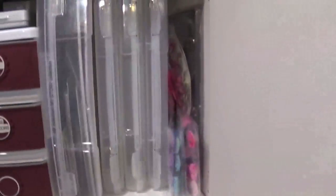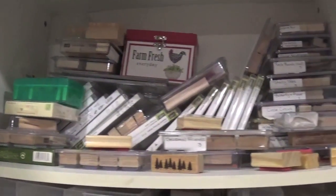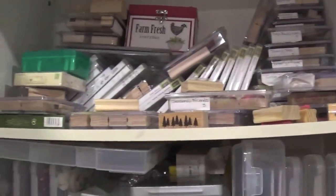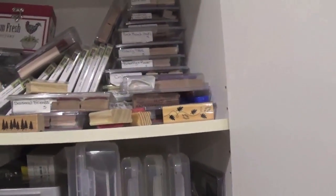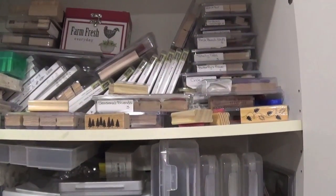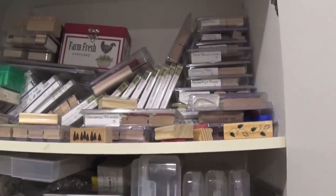So this is my one cupboard. I had organized this a little bit and it went to pot. I had all my stamps up here, and look, the shelf is kind of bowing a bit. It looks worse in the video than it does to my naked eye, but my stamps shouldn't go up there, not my wooden stamps anyway. They're too heavy. I have another idea for that, but we'll work on that as I go.